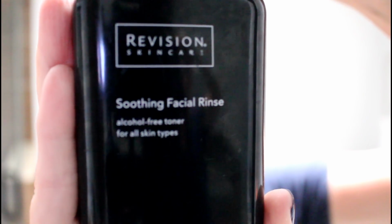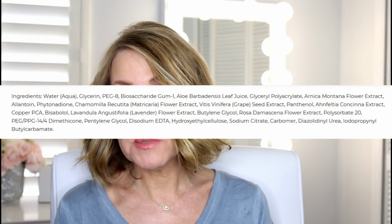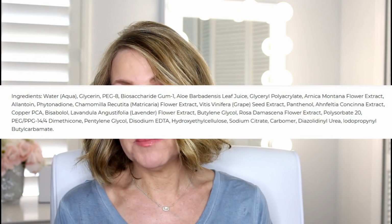Now we're going to talk about the Soothing Facial Rinse. So this is alcohol-free, and it's a toner. It's 6.7 ounces, retails for $33. It says calming alcohol-free formula that gently hydrates and refreshes skin after cleansing with a blend of plant algae extracts that won't leave skin feeling dry or tight. Helps keep skin at its optimum pH level.